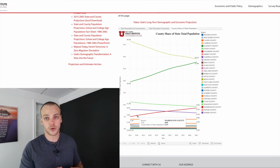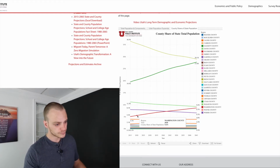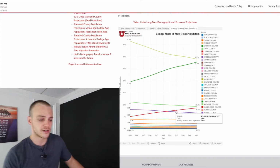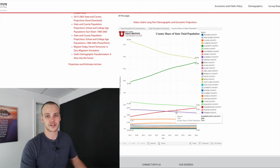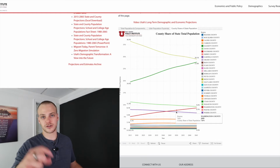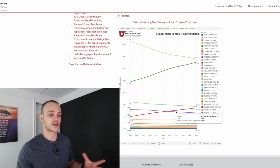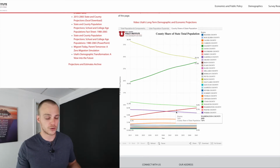Washington County, 5.6% as of right now. And they're expecting that to increase to, let's see, 7.8% by the year 2050. So that's not quite as big of a jump as you'll see in Utah County, but when we look at the spreadsheet, when it comes to the total population and how that actually changes within the county itself, it's going to be a huge increase.